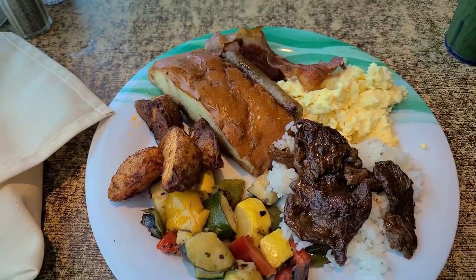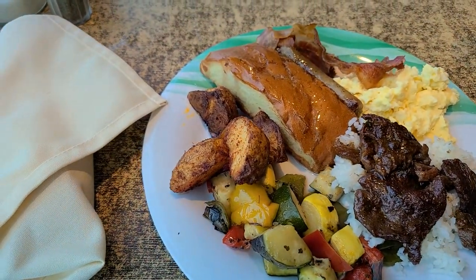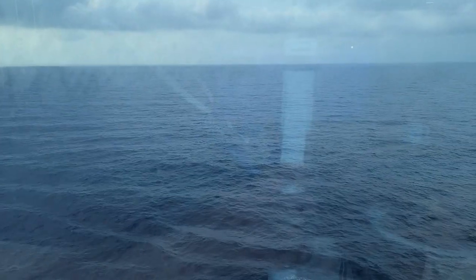So I went up to the buffet. I don't know what that meat is, but it was so good. And what I love about the buffet is you get right up against the window and have a great view. Oh, it's great. So for the rest of the day, I basically just kind of hung out in my room.